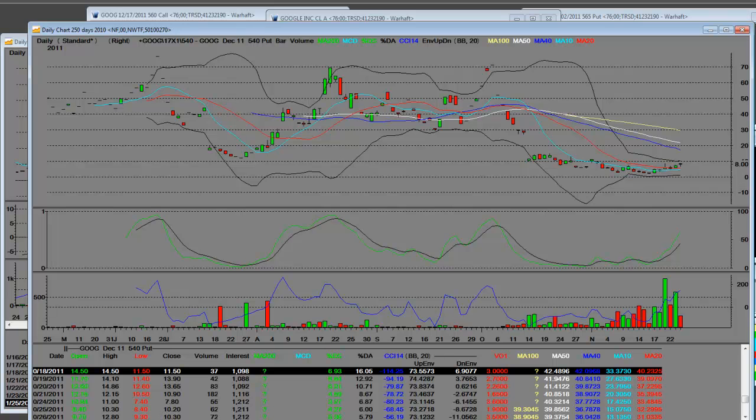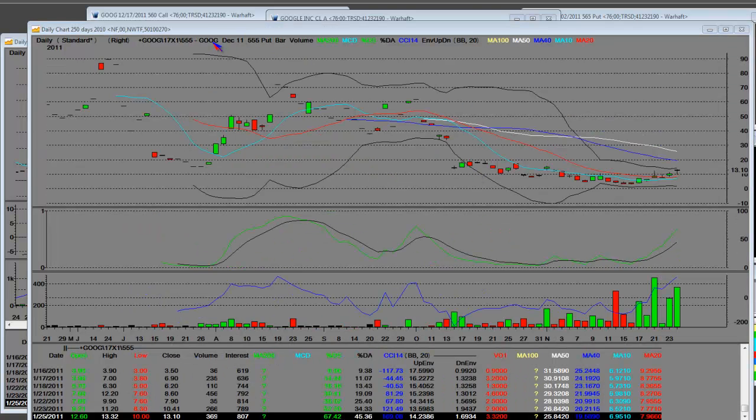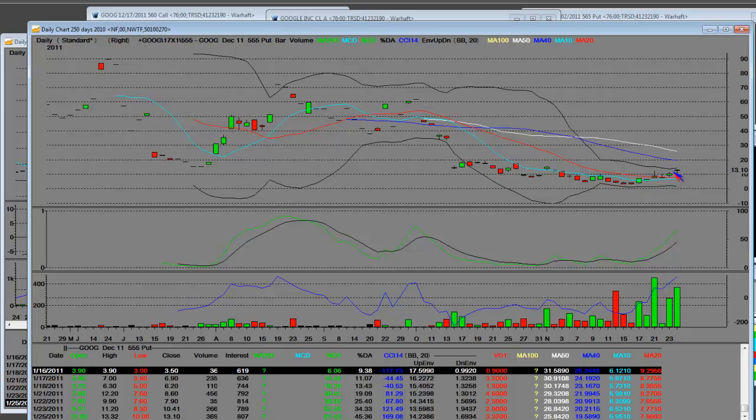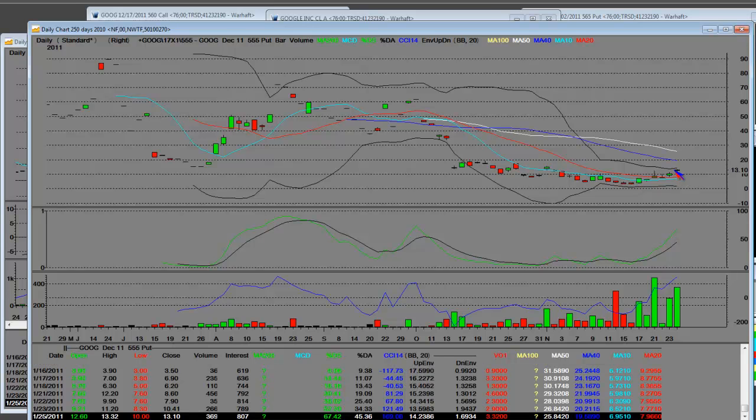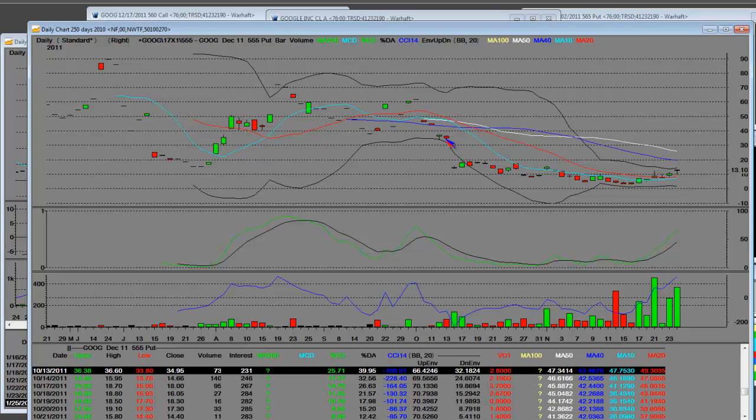Let's take a look at the 555 put. Take a look at that one. Take a look at the low, $3. Take a look at the high, $13.32. That put side can go higher. The gap down over here on this calendar date on 10/13, that high was $36, depending on what the market wants to do. But we want to be ready for that 555 put, and that's a December 17th 555 put.